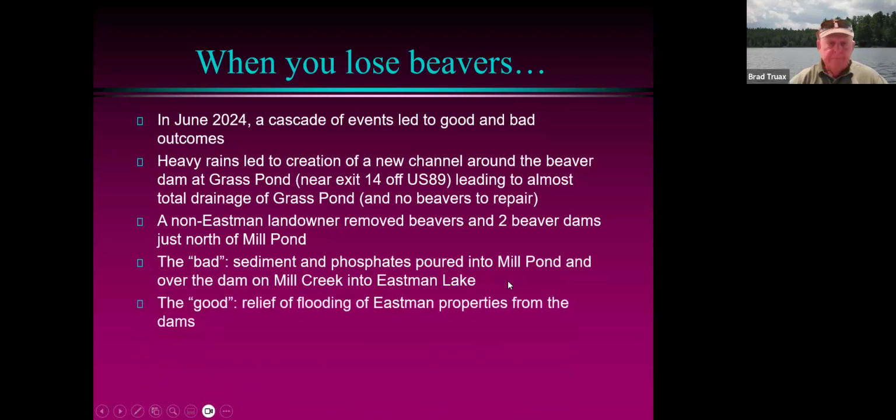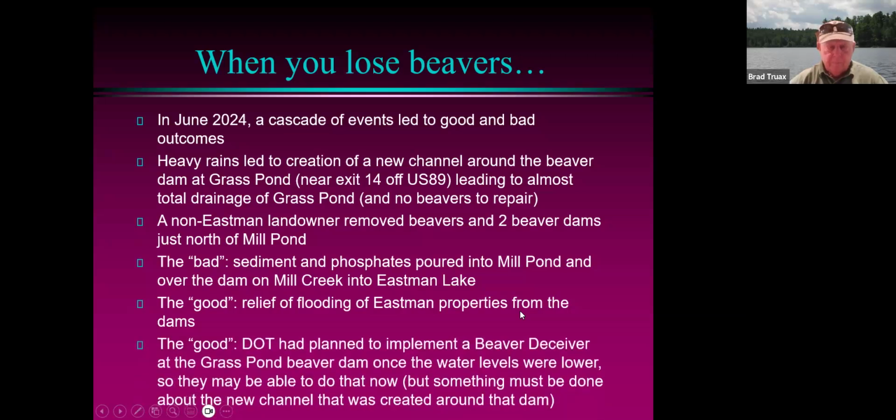But much of the phosphates were apparently absorbed by Mill Pond, but much of the sediment continued to pass right through. The good thing was that there had been a couple Eastman properties near Mill Pond that had been flooded as a result of these beaver dams. And as a result of that, the flooding has at least temporarily disappeared.